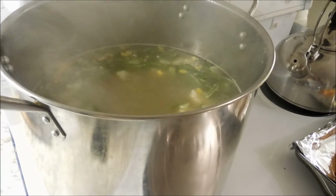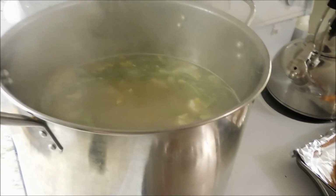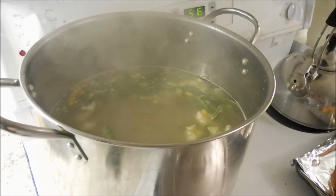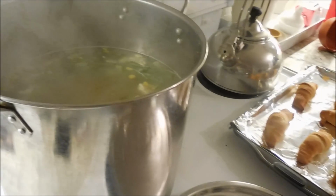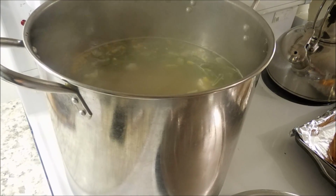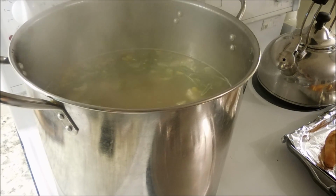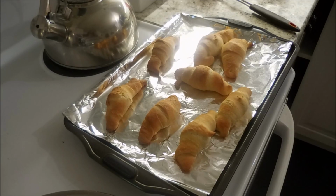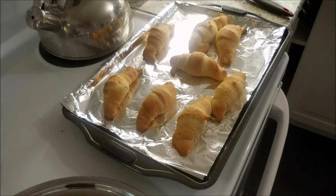You could also add barley or orzo or even broken spaghetti noodles into your soup to add like a noodle type element to it. So I went ahead and simmered everything so it was nice and hot. We are going to have soup for supper tonight, and I made just some refrigerated crescent rolls.